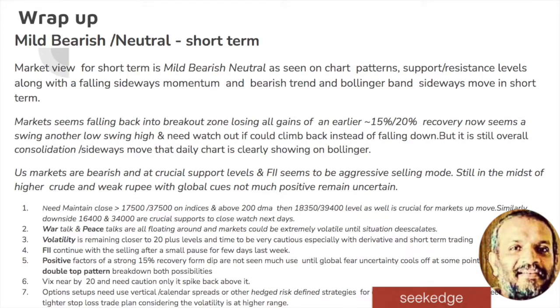So, wrap up: for the last several days, the daily market view is not changing because the market is not doing anything. It's zigzagging, it's choppy, it's moving up and down. So the view can only be what the chart says. The view based on the chart pattern, support levels, sideways momentum, trend turning bearish, and Bollinger Bands volatility, all of this tells me that I can only have a view which is mildly bearish, and overall it's a neutral view. Right? It's neutral with my bearish bias. This is what I have.